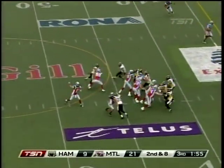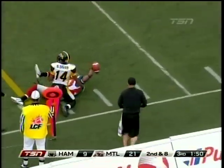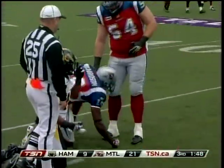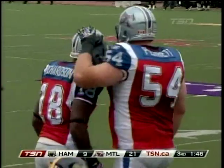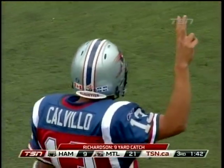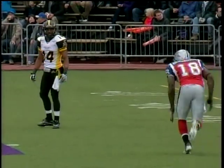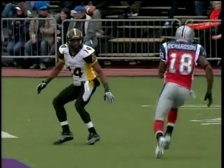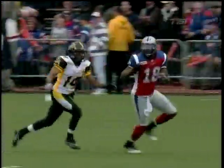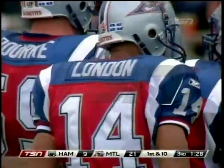Here it comes. Calvillo sees it and throws, and the catch is made by Richardson down to the 32, and a Montreal first down. That's just a big body. You've got a mismatch here. Big body, Bo Smith, veteran corner for the league. Anthony Calvillo sees it, throws it with time. The big body shields him off, stretches for the first down, move the chains.